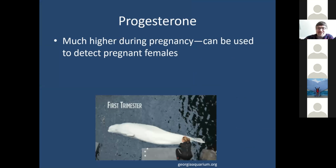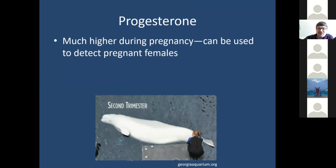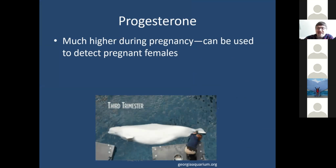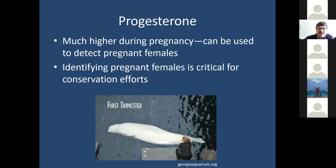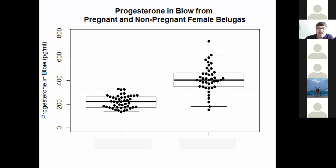So one of the hormones, of course, I'm most interested in is progesterone, which is going to be much higher during pregnancy. And ideally, we're able to use it to detect pregnant females. And this, of course, is critical for conservation efforts. And I'm going to hand wave over about 3 years of research in developing the methods to handle these samples, to isolate and measure the hormones. So let's just say that's where PhDs are made, and move on right to the fun data.